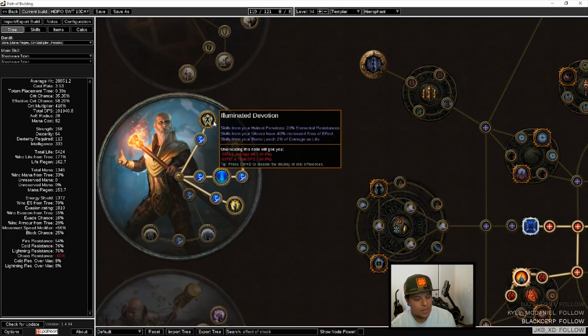So this build is actually a really good way to get a reliable 6-link and source of damage out of Shockwave Totem, because Shockwave Totem has never really been that bad in terms of clearing. Shockwave Totem really starts to falter in higher tier maps, you know, with the bosses. But really, you could kill bosses still with it.